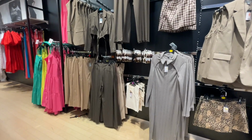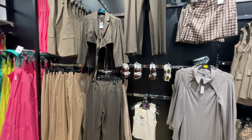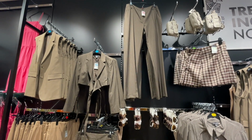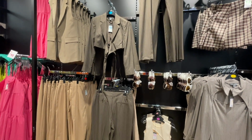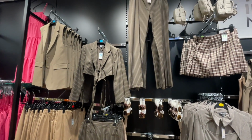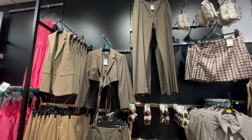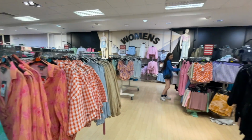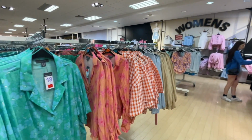Feel like this brown pantsuit is really, really 90s. I remember when this sort of thing was really in fashion. Maybe it's coming back. But yeah, £13 for the trousers and £18 for the top. So my Primark seems to have a lot of sale on at the moment, so let's dive in.